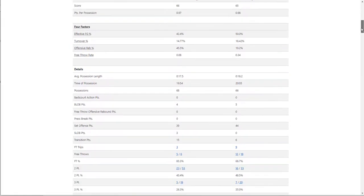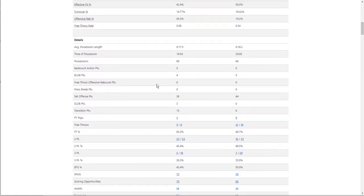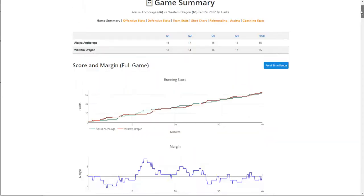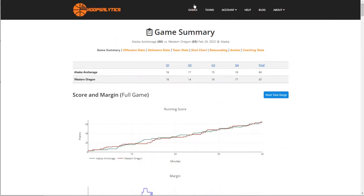All the stats were pretty even except for offensive rebounds, a little bit farther down here. Offensive rebound percentages look like so. Otherwise, it was pretty even. Well, let's go into some of the clips and break down and see what happened.